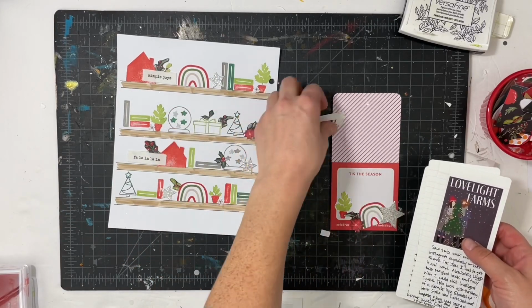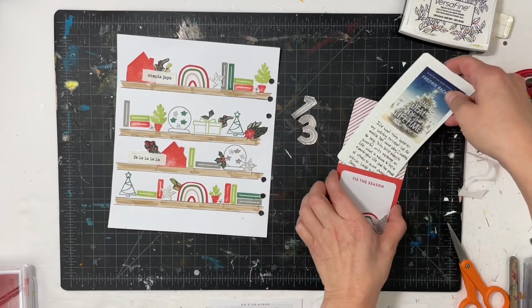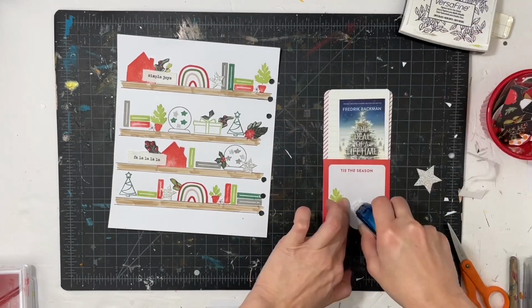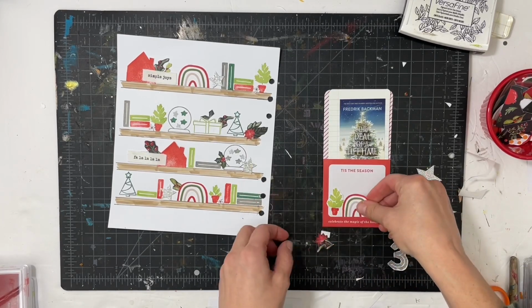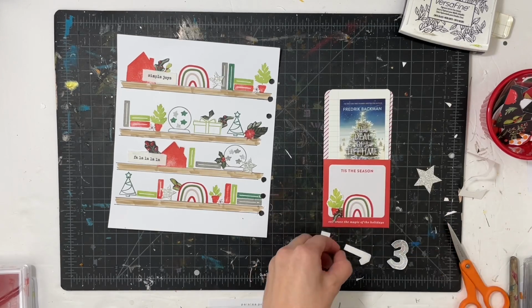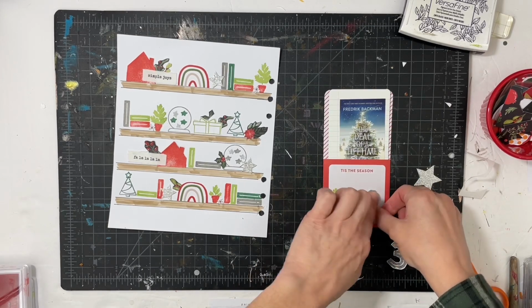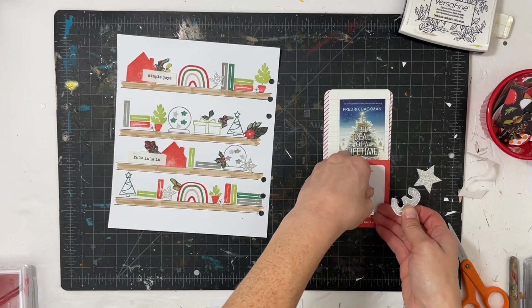But those are all my reviews for the books I have so far, and then I'm going to put them in the pocket, and then I will add on the 3, layer it on top of the rainbow, and then put it in my album. I am going to add an attacher sticker to this little envelope pocket. That way it can swing back and forth and be kind of loose in the album.